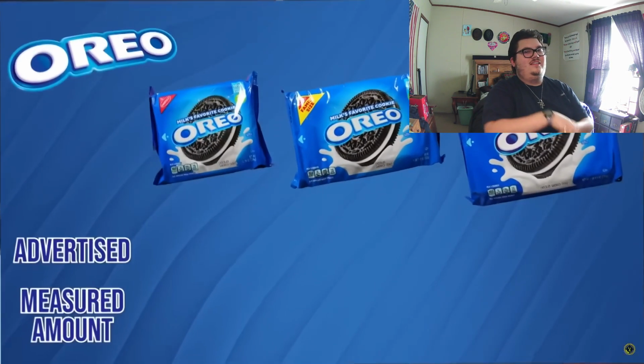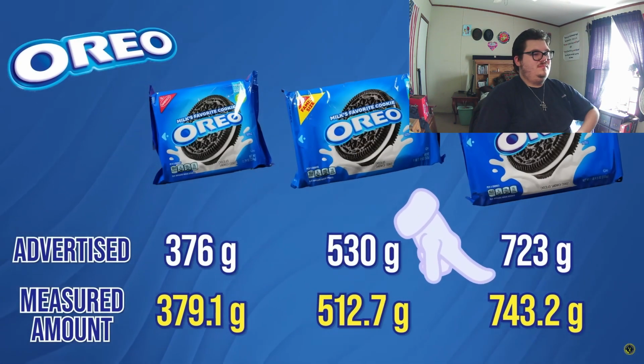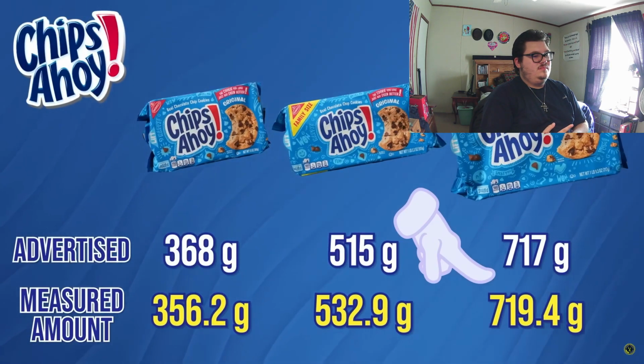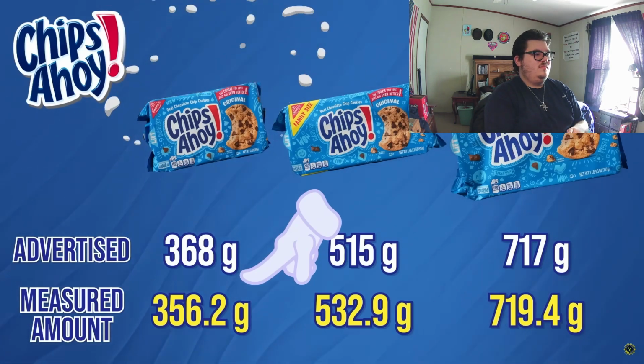In any case, this category didn't really seem to follow the same pattern that cereals did. Where Oreos' large size did bring more than advertised, Chips Ahoy's was exactly what was on the box, even though its small size left us with a whole 3 cookies less than what we should have gotten.